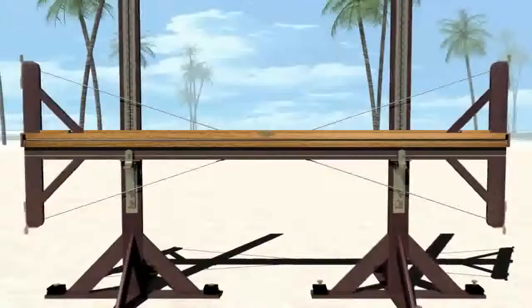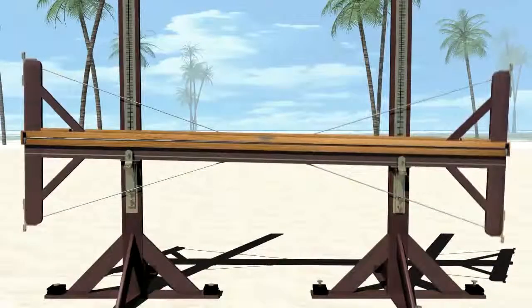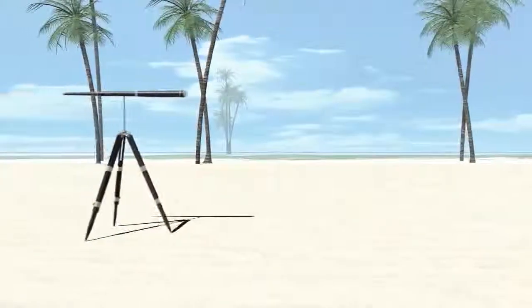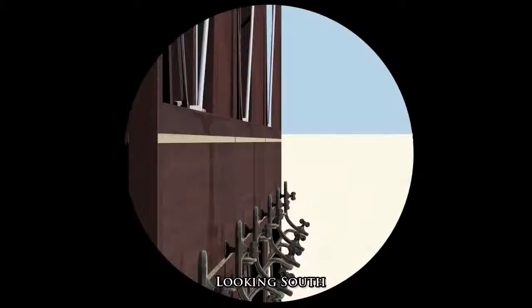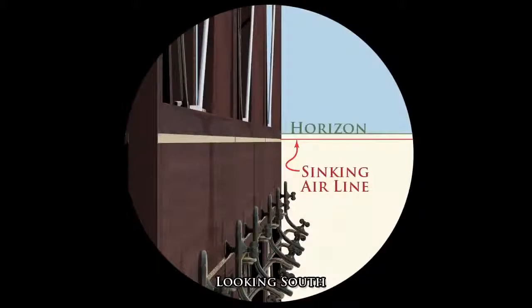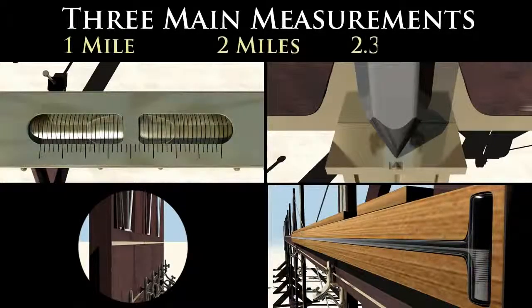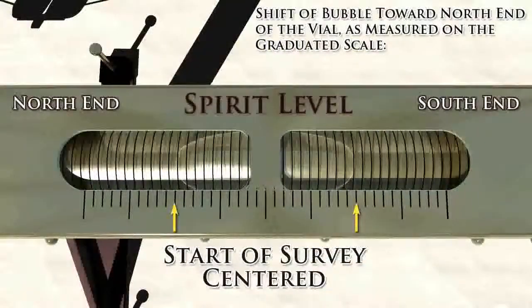The 12-foot mercurial level would measure the angle of divergence within the length of the beam. This deviation would become more apparent at the end of the survey. Morrow also used the telescope to view the horizon from 15 feet behind the last section in the line. He noticed a continual sinking of the airline going below the horizon, which further proved the Earth was curving upward. There were 3 main measurements when all 4 of these appurtenances were used. One at 1 mile, one at 2 miles, and one at 2 3/8 of a mile. The results all agree in testimony of concavity.